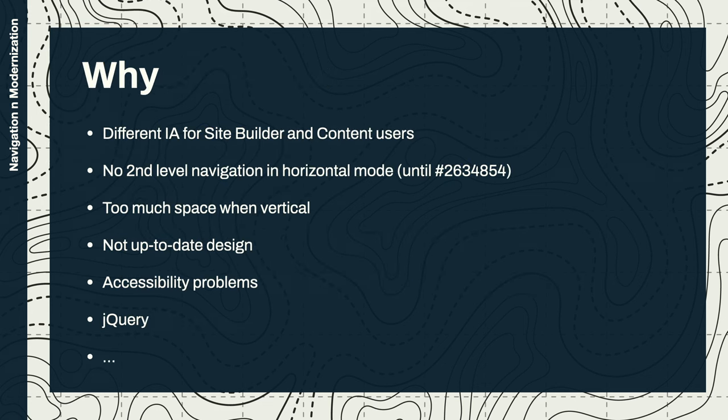So why do we want to have this new navigation in core? I mean, we would probably have a long list. But probably the most important one is that we want a different information architecture for site builders or content users, for example.